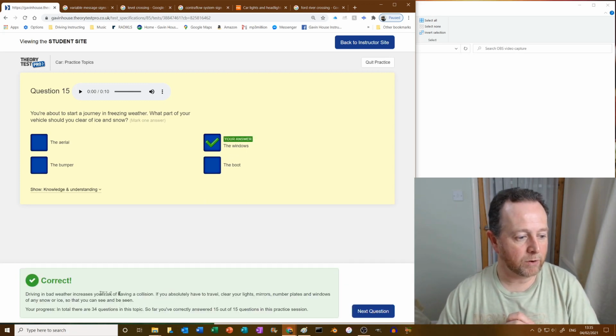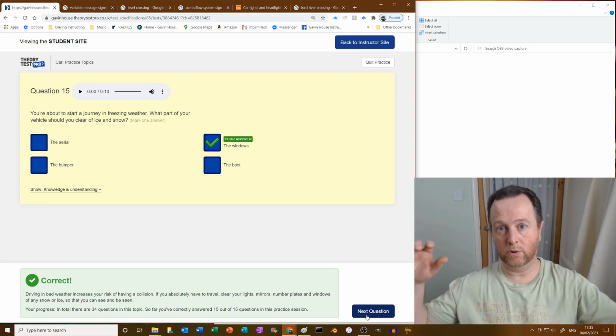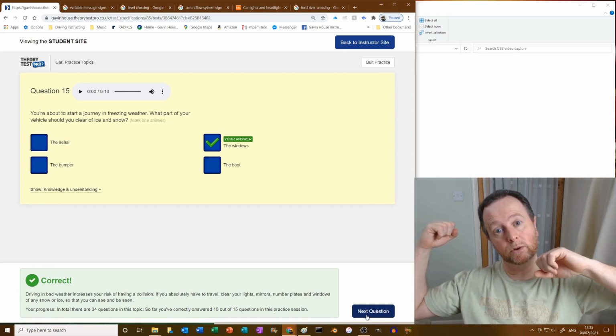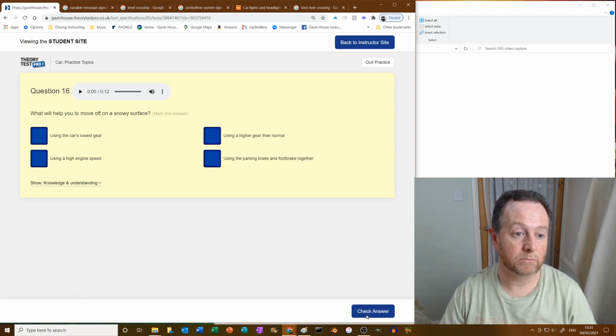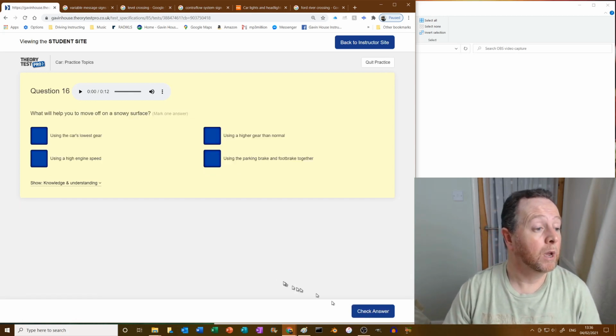So see, driving in bad weather increases your risk of having a collision. If you absolutely have to travel, clear your lights, mirrors, number plates, windows of any snow or ice. But also anything sat on the car should be cleared off. I've actually got a broom on an extendable pole at home, so when it snows I just put it up and just push all the snow off. It's alright. Use it for cleaning the car, but it's just as good for getting rid of snow and ice.